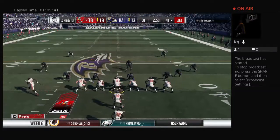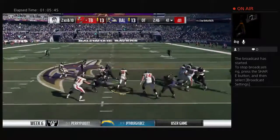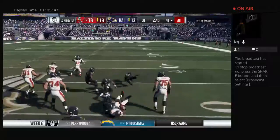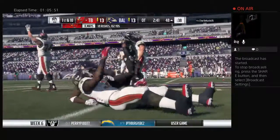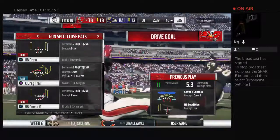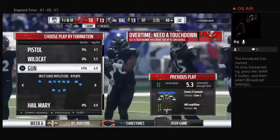The play clock's running down. Going to give this time to the tailback. And he'll be taken down, but not before he gets into enemy territory. It's a gain of 11 yards that time, and it produces a new set of downs.